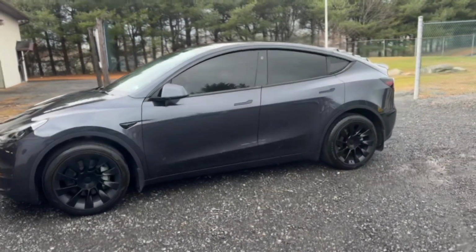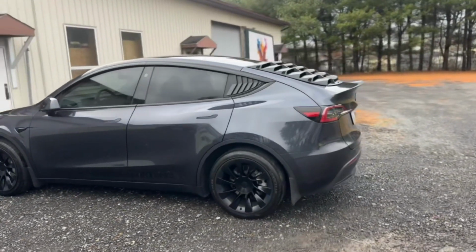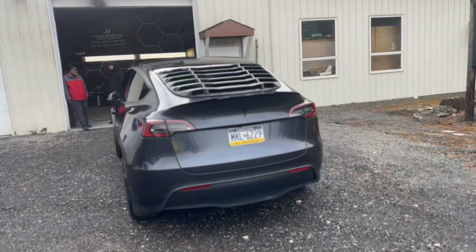And that completes the Tesla Model Y front end PPF. Got a very seamless install with max coverage. This is the best way to protect your new Teslas from rock chips and scratches.